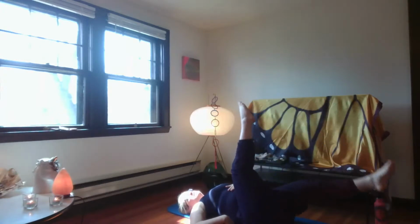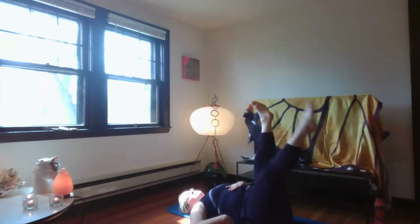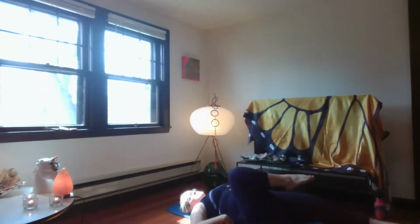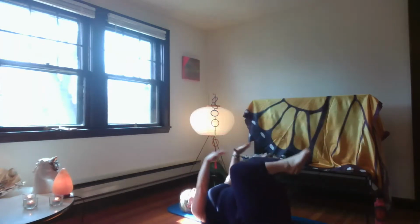From here, you can move through scissors position with your legs straight, alternating, or you can bend and straighten those knees like we were doing before. So taking the scissors straight, up and down, switch, or bent. Keep that core activated. Breathe. Find that personal confidence, strength. And then take those knees in towards your chest.